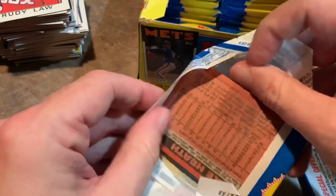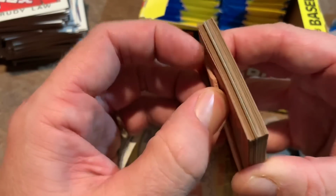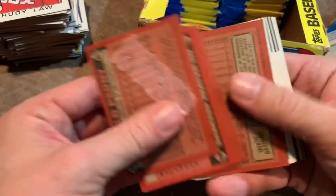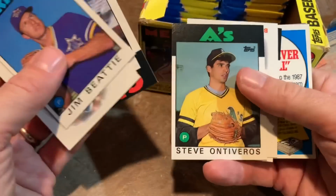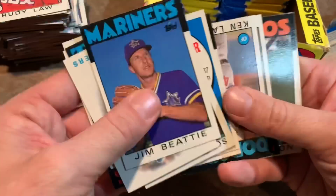They like buying 86 Topps because a lot of people, this might have been their entry point into the hobby, 1986. So they like to go and pick up a box now and then and open them up and relive their childhood. I know I used to do that. Even when I was out of card collecting, I would still pick up some packs now and then just to open them up. My entry point was 1989 Topps.